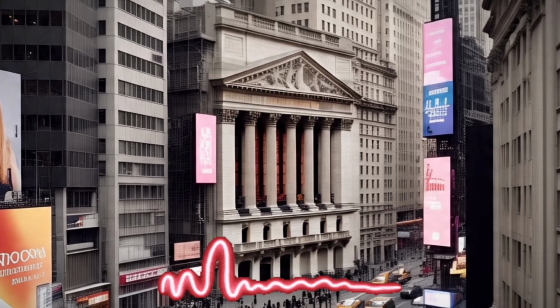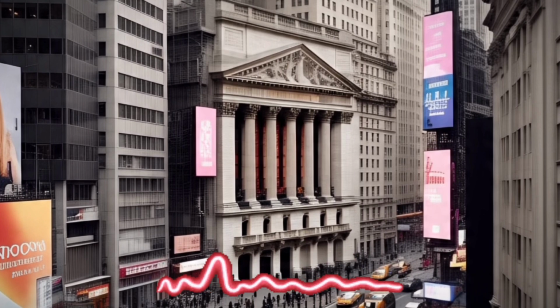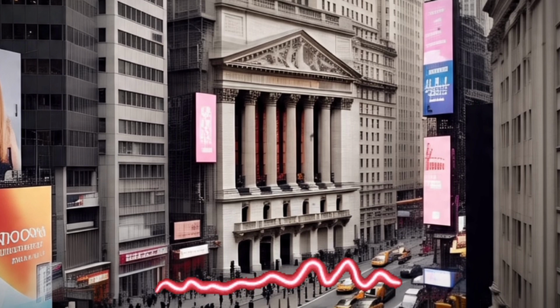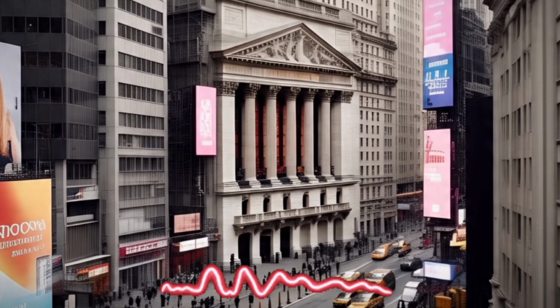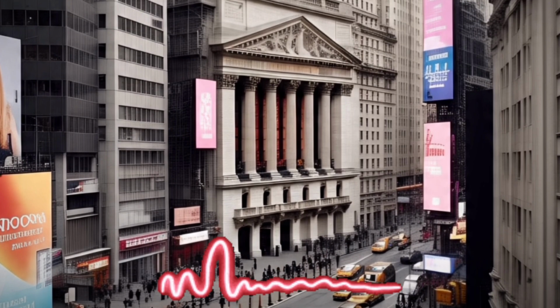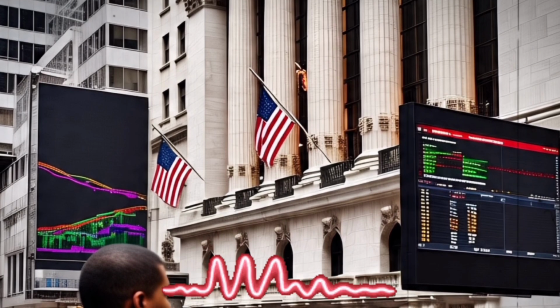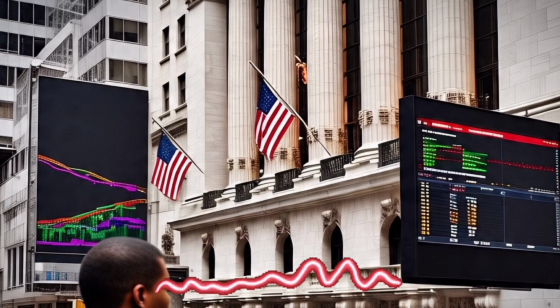Which brings us to the source's view of things right now, mid-2025. It calls the picture complex. Yeah, it's not a simple story. It notes that, okay, broad indices like the S&P 500 have made gains, but the source flags the potential for volatility to actually increase from here. So not just normal volatility, but maybe more bumps ahead?